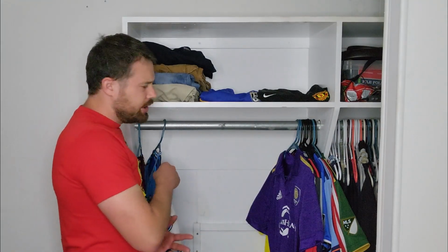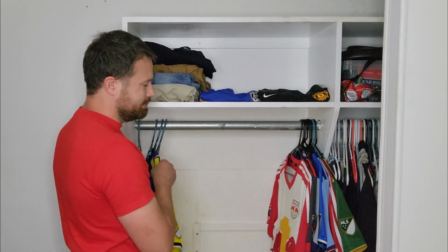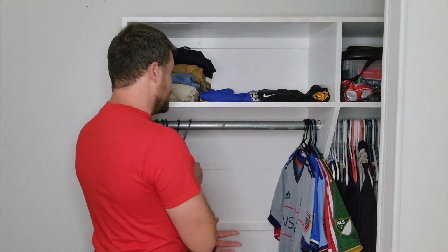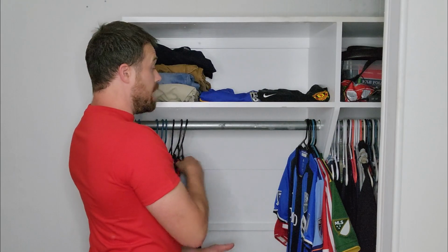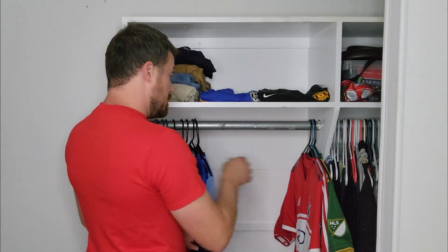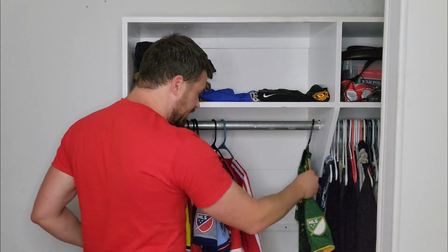Who doesn't love a good soccer kit? You know, I kind of made it a habit to make sure I buy a new MLS jersey for every new MLS stadium that I visit. And for that reason, I've kind of started to build up a pretty good collection.